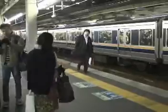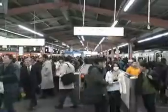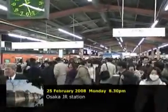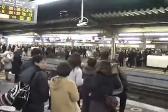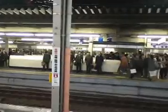Boarding locations are indicated by white dots. Look at the crowd, the rush hour here. Sea of black.